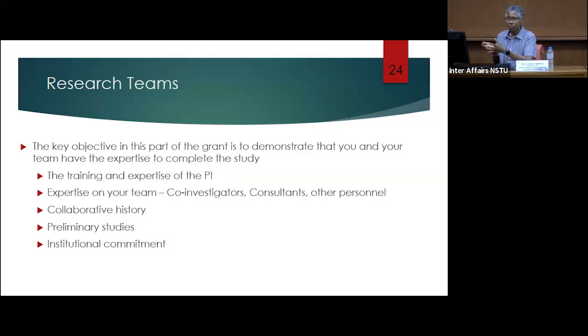has this team worked together before? And if so, what are their preliminary findings? What publications or work have they submitted together before? And what level of support do they have from the institution?